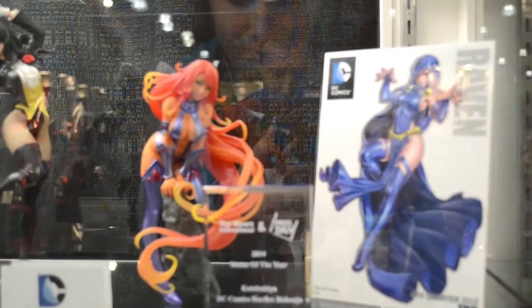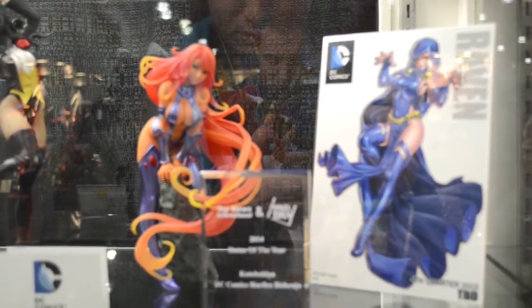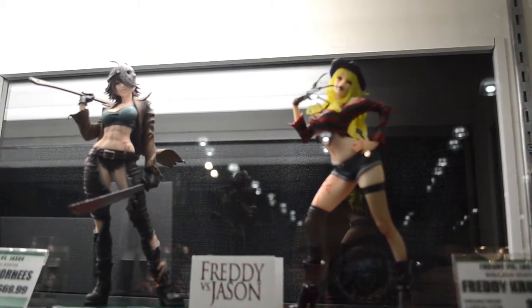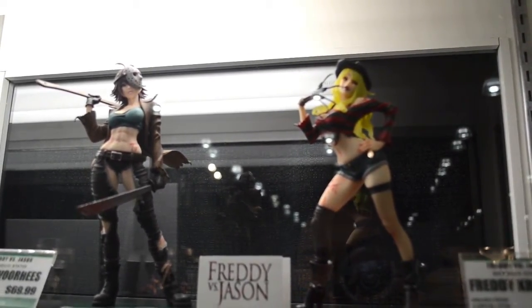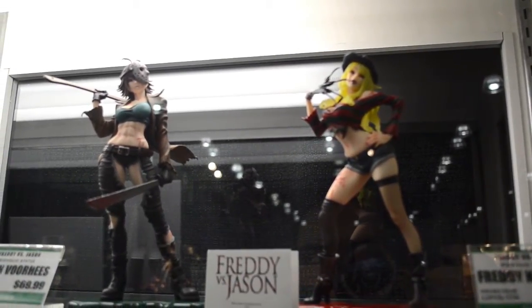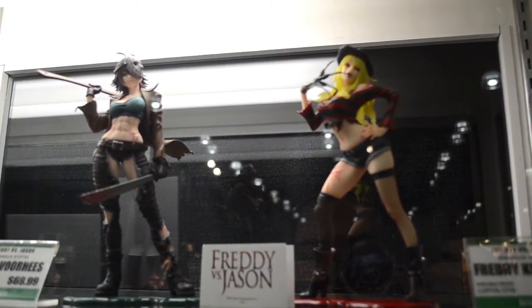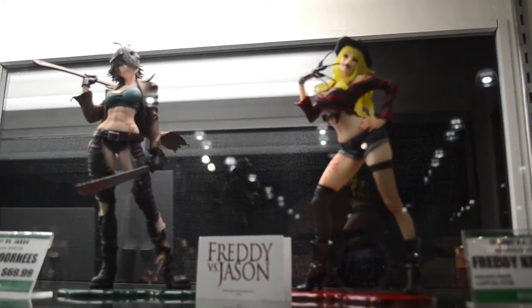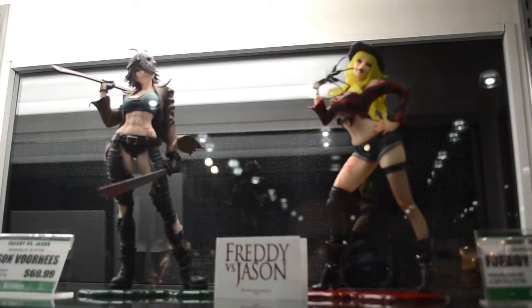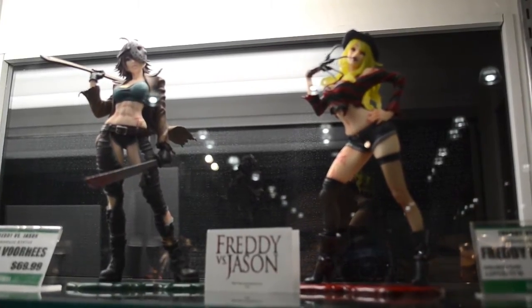But of course, those characters are always open to new versions in the future. Sure, and maybe we'll be making some announcements about that soon. But definitely, the opportunity is there to revisit some of those early releases and maybe a new costume. I think it'll be a great way for fans to get on board if they missed the first release, or to have a second version of that character in the now standard scale.